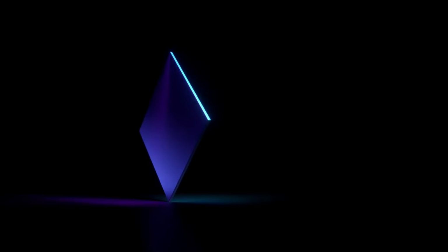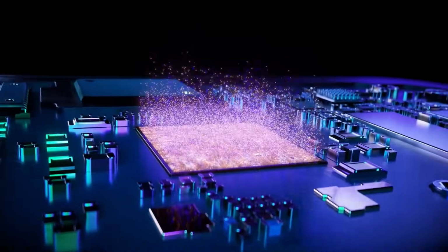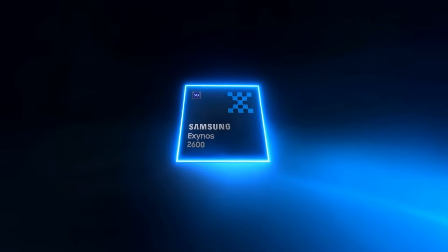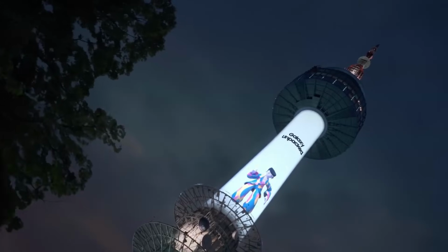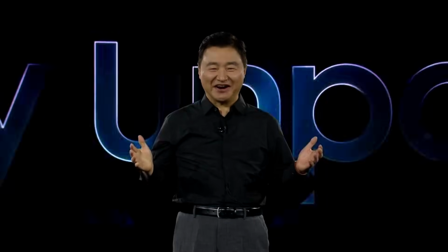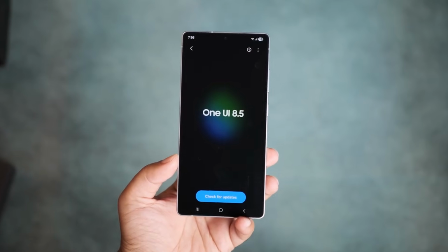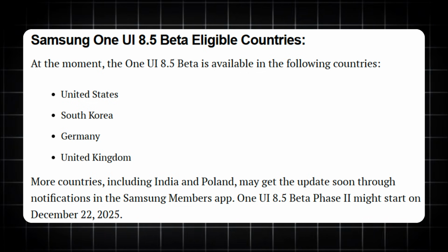This comes as Samsung recently showcased its Exynos 2600 heat path block technology, which reportedly caught the attention of both Apple and Qualcomm. All signs now point towards Samsung Unpacked happening in February in San Francisco, where the Galaxy S26, S26 Plus, and Galaxy S26 Ultra will be officially unveiled. On the software side, One UI 8.5 is already rolling out in beta form across select regions, setting the stage for Samsung's next flagship generation.